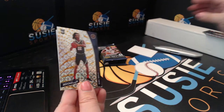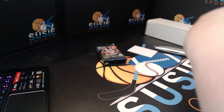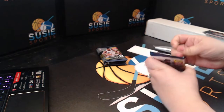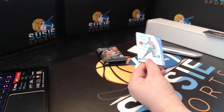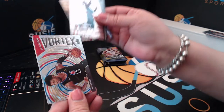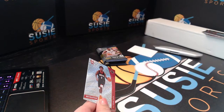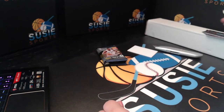Looking at Zeke Nnaji again coming out here. That for the Nuggets on the Groove. And Luka Doncic coming out here on the Liftoff. Sweet. Wow. It is Luka Central here. I'll take credit for it, sure. And Rui coming out there. On the Vortex, Paul George coming out here. That one on the Fractal going out to the Clip Joint Clippers, JK Sports Breaks. And Jaxson Hayes coming out there on the rookie card for the Rockets.